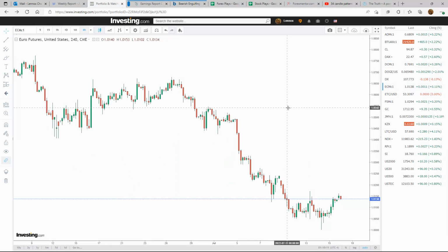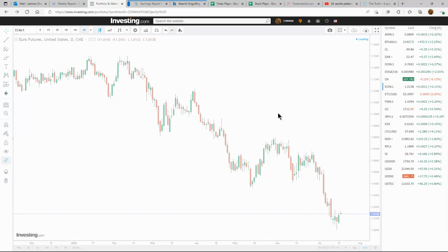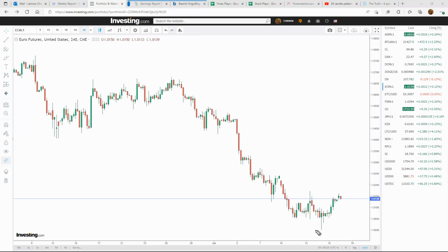The euro on the daily is also looking strong after a huge drop. We got a pin bar there on the daily, and on the 4-hour it's also setting up for a nice move to the upside, coming up into this area, and even further if everything plays out. Lots of strength there.